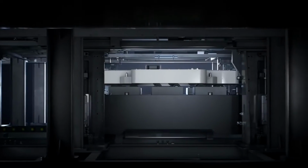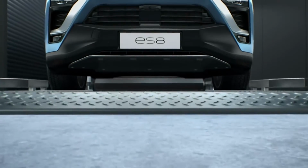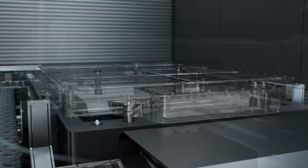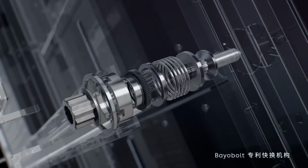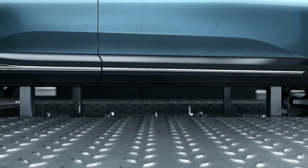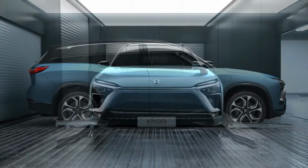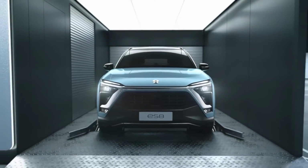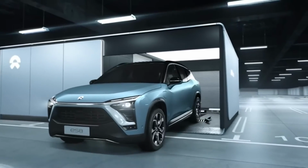What makes BaaS so fantastic is that most people can get a cheaper car with the smallest battery pack and swap it for a big one right before they take a long road trip. Unless we are going out of town, a tiny 30 kilowatt hours pack would more than suffice for our grocery store trips. But for now, the battery sizes Nio will offer are 70 kilowatt hours and 100 kilowatt hours.